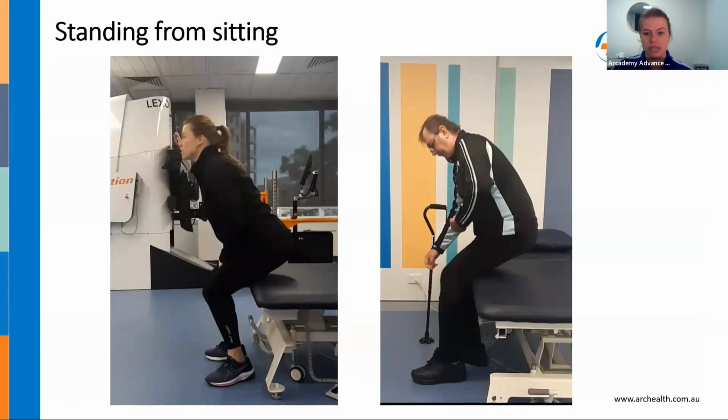So, standing from sitting. The stroke guidelines here strongly recommend practicing standing up to improve your ability to stand up. And this is what we call specificity of practice. So practicing part or the whole task is generally the best way to get better at it. This can be hard to do if you're home alone or might not have the best balance. So we do sometimes break this down and get you to practice an even smaller part of the task so that we can then continue to work on this when you're with us in the clinic.